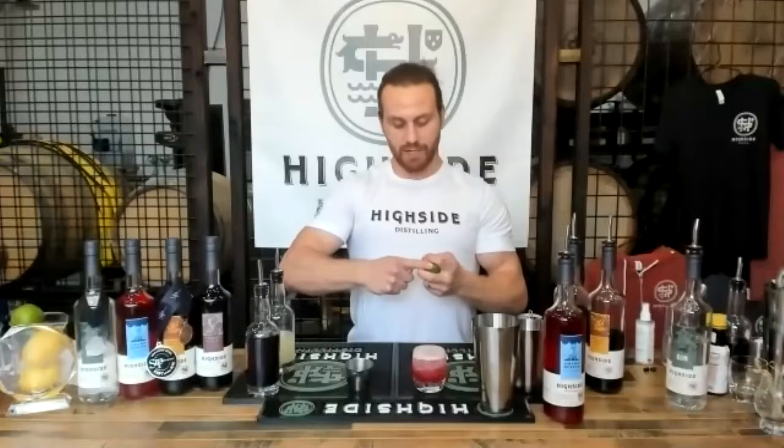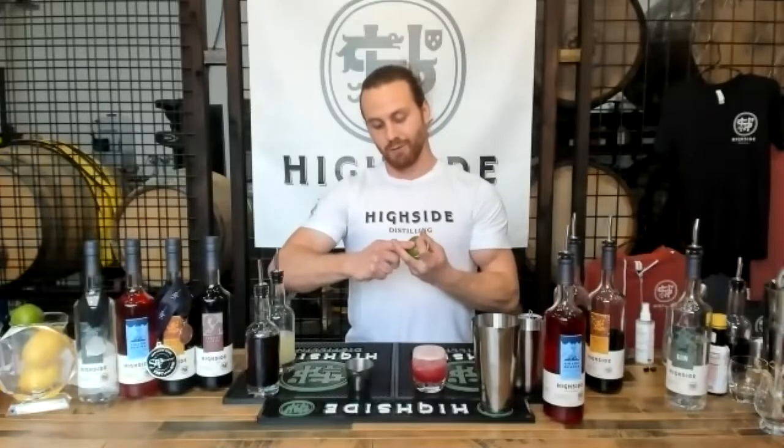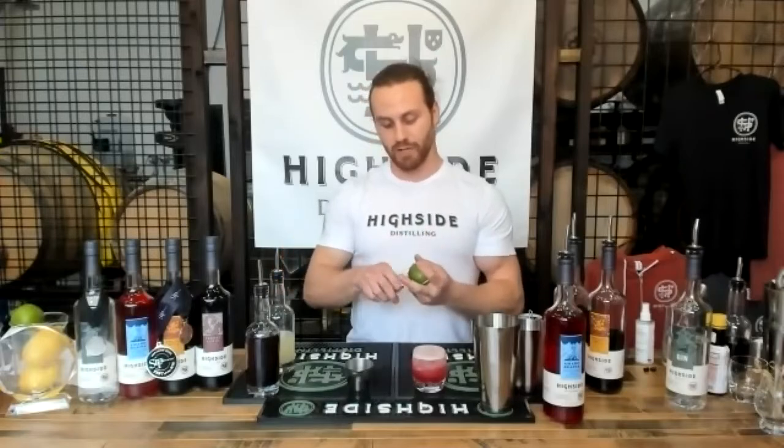If you don't have one of these, it's certainly fine to do a larger swath of lime as well. But you want to make sure you get into a bit of the pith there, so it's going to hold its shape when you twist it. And looking for roughly a 3 to 4 inch piece of that lime peel. So something somewhere in this neighborhood there.